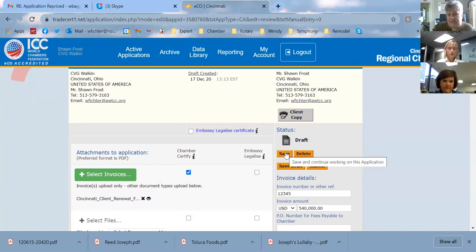So you can save this draft. This save draft just saves as you're working. This save lets you save it and come back to it later. And then there's a delete button, if you say, oh yeah, this is not what I want, let's just skip this. So I'm going to submit.